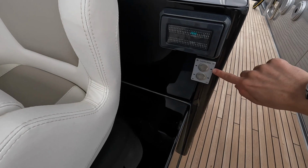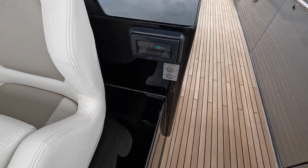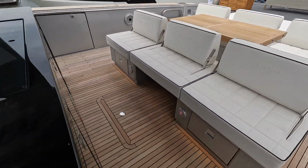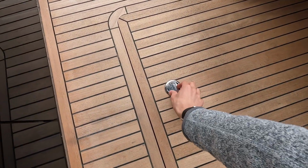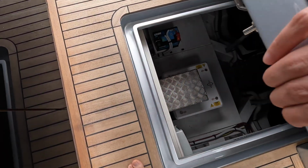Really quick, here are the controls for the bimini top overhead. That's that sunshade I was talking about. And before we head inside, I think I'm going to talk about the engines. I think someone is inside looking at the boat. So here's a quick access hatch.